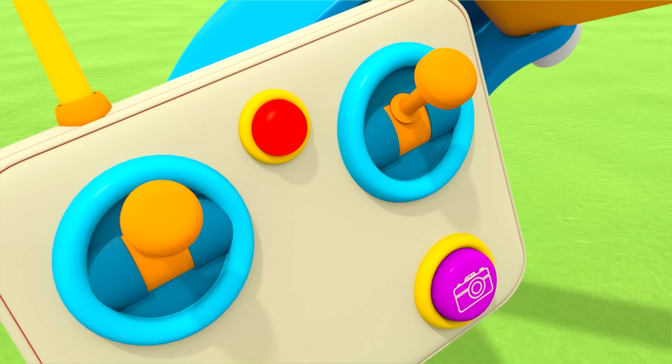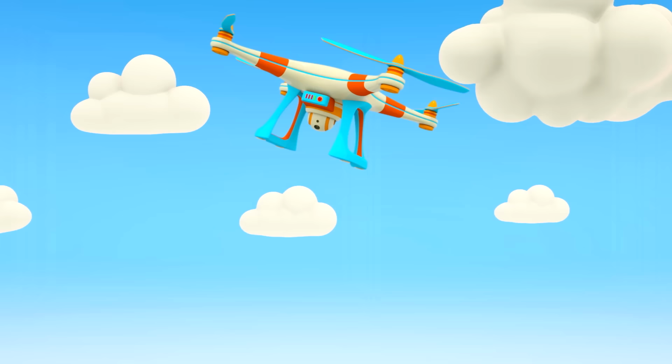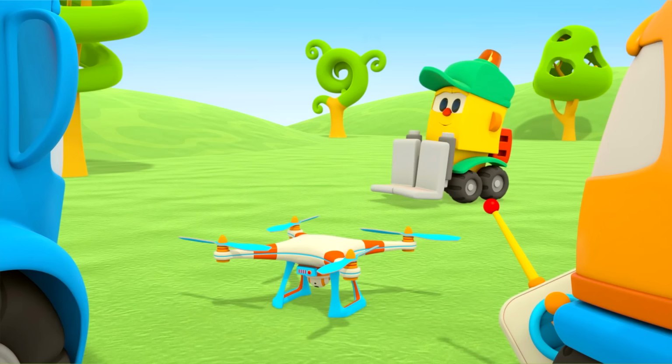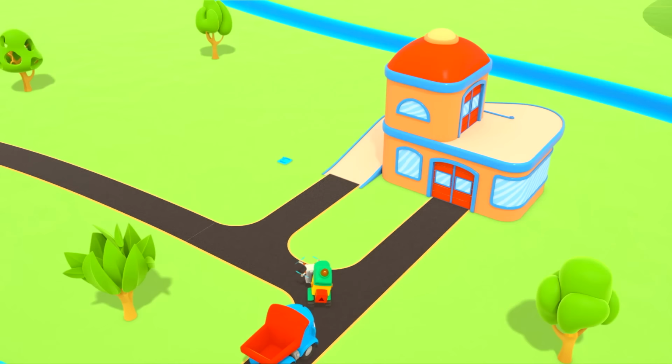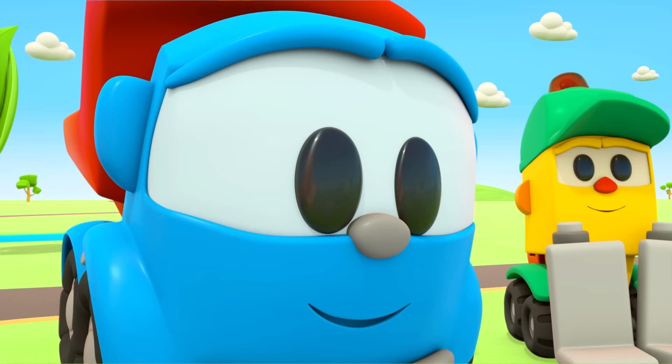It looks like the drone's not responding. Scoop's pressing different buttons, but the quadcopter has come back down to the ground. You've got to charge the battery. Oh, I forgot. Lifty's right. Quadcopters, telephones, and tablets all have to be charged. Now we'll charge it.